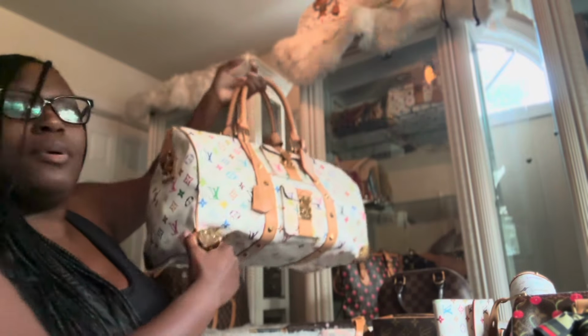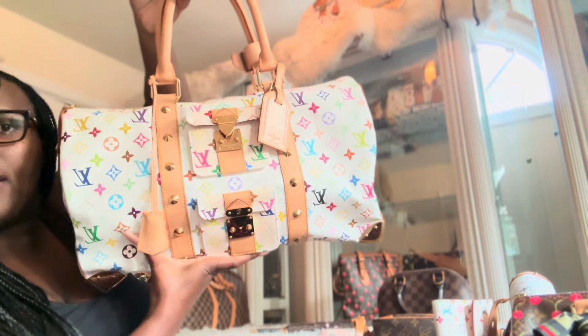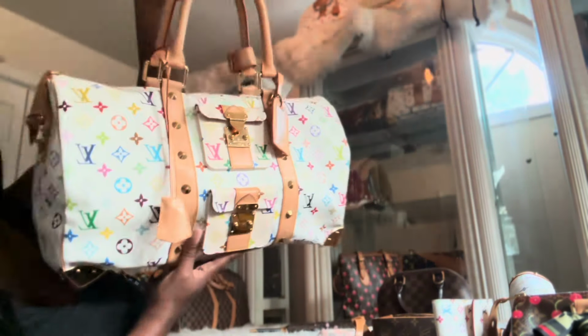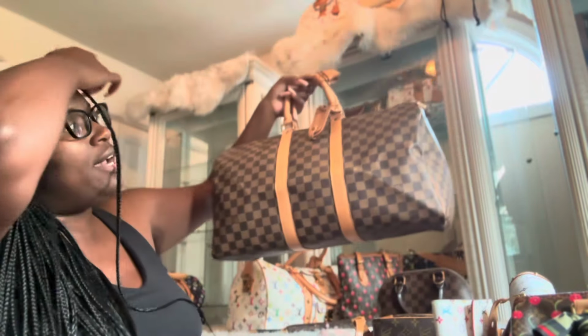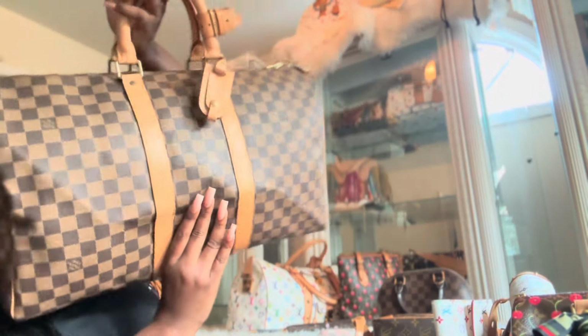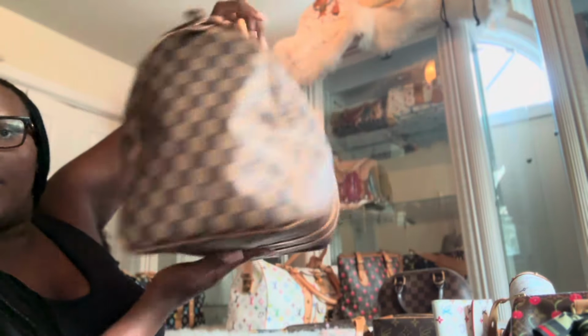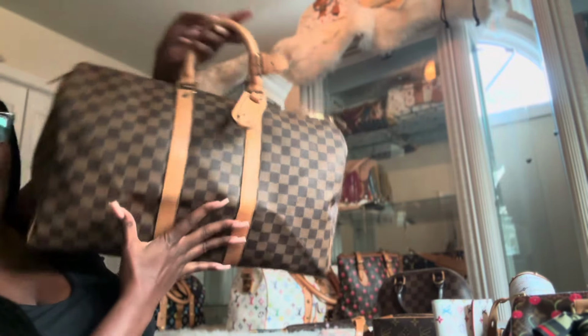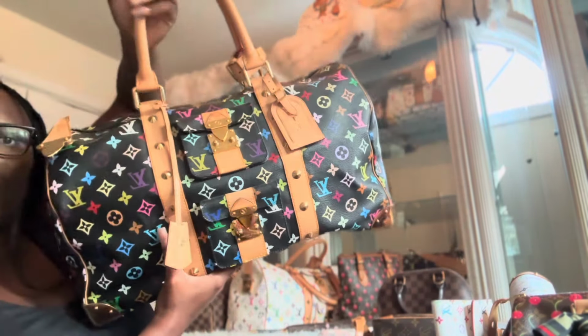So I have three keep all 45s. First up, we have my keep all 45 in multicolor blanc that I purchased earlier this year. And all of my keep alls I got for very good prices. Next up, we have my keep all centenaire, which is very rare. You basically never see these. And I also purchased this one this year for a very, very good price, especially for such a rare bag. And lastly, we have the one that everybody dreams of, and that is my keep all 45 in multicolor noir.